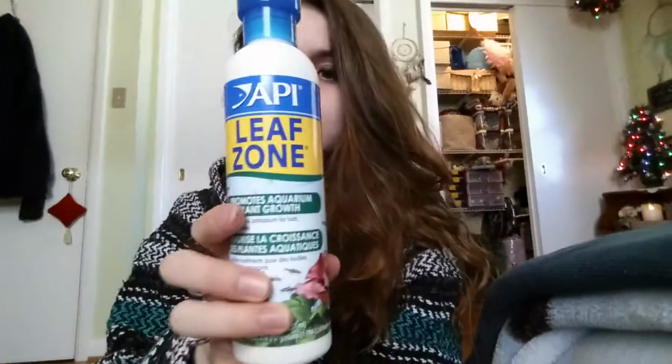Another thing I got for the fish tank and for the plants is called Leaf Zone. It promotes aquarium plant growth, and it just helps with the plant growth. And then I have two bottles of conditioner for fish. I have well water, so I don't think I have to worry about chlorine, but I do have to worry about other metals and stuff getting into the water, so you have to use the conditioner with fish. But if you have chlorine, I think you need a chlorine neutralizer or something like that, because chlorine can hurt fish.